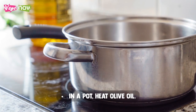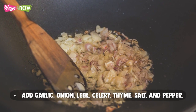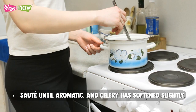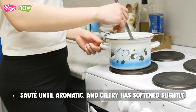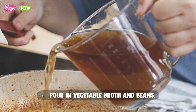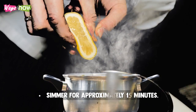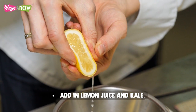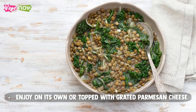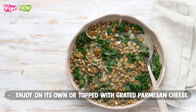Procedure: in a pot, heat olive oil. Add garlic, onion, leek, celery, thyme, salt, and pepper. Sauté until aromatic and celery has softened slightly. Pour in vegetable broth and beans. Simmer for approximately 15 minutes. Add in lemon juice and kale. Remove from heat when kale is wilted. Enjoy on its own or topped with grated Parmesan cheese.